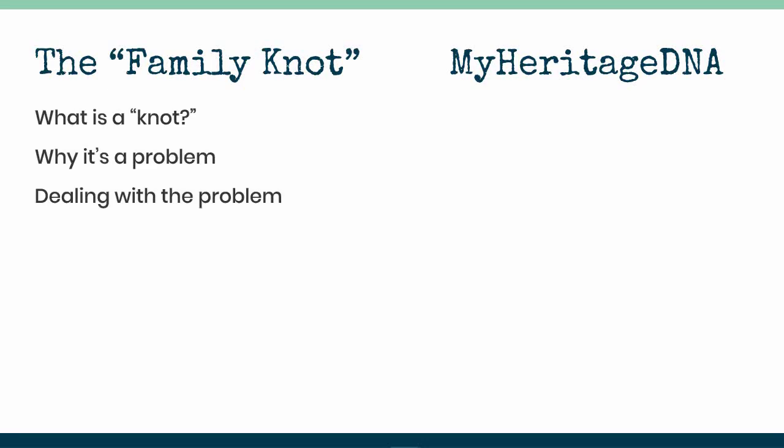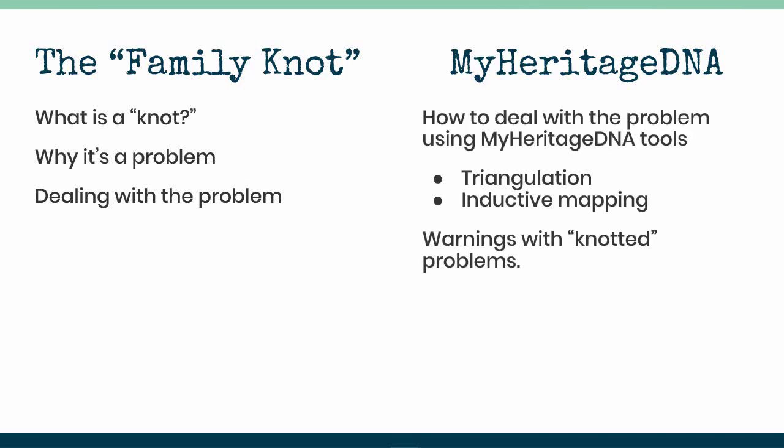So we are going to talk about what is a knot? What am I talking about in this situation? Why it's a problem and dealing with the problem. And we're going to do that pretty quickly. And then we're going to look at dealing with this particular problem using the MyHeritage DNA tools. We're going to look at triangulation. We're going to pull in some outside tools to also do inductive mapping. And then I've got a bit of a warning when you're dealing with a knotted family tree.